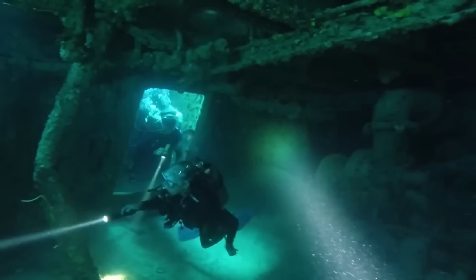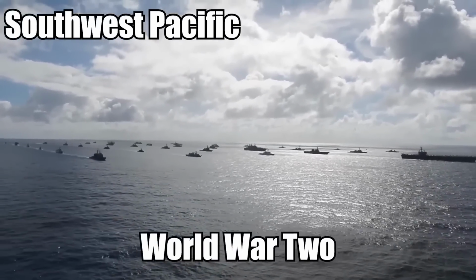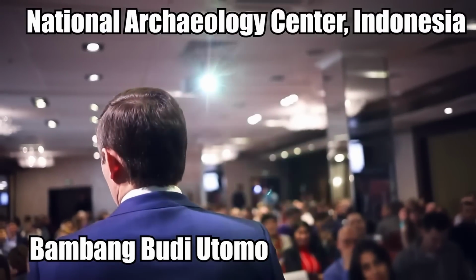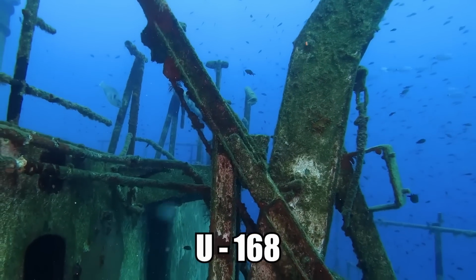Experts called it an unprecedented discovery, and a rare example of how brutal the battles were in the Southwest Pacific during World War II. Bambang Budi Utomo from the National Archaeology Center in Indonesia said this was the first time a foreign submarine from World War II was found in their waters. The wreck appears to be that of the U-168.